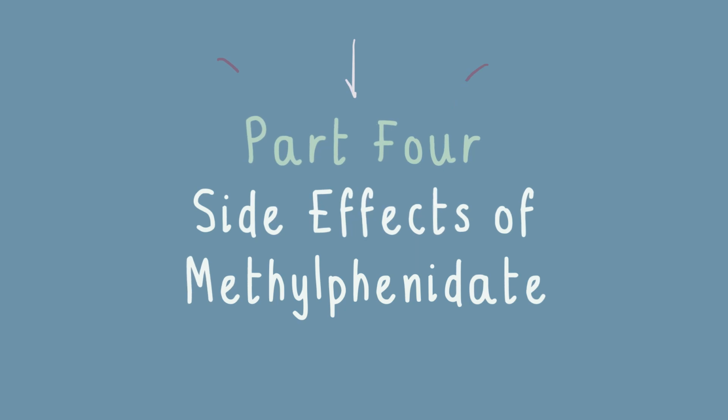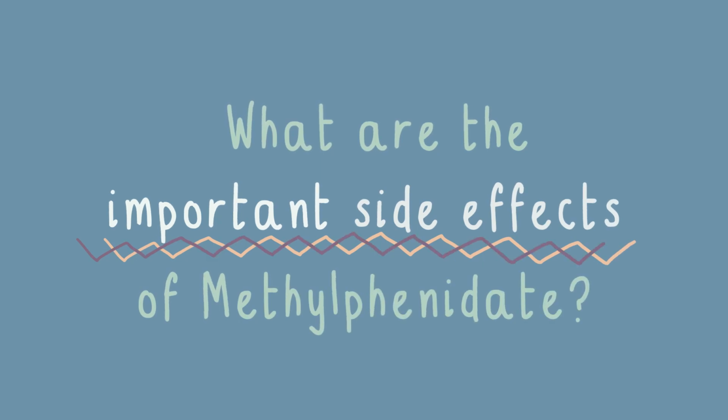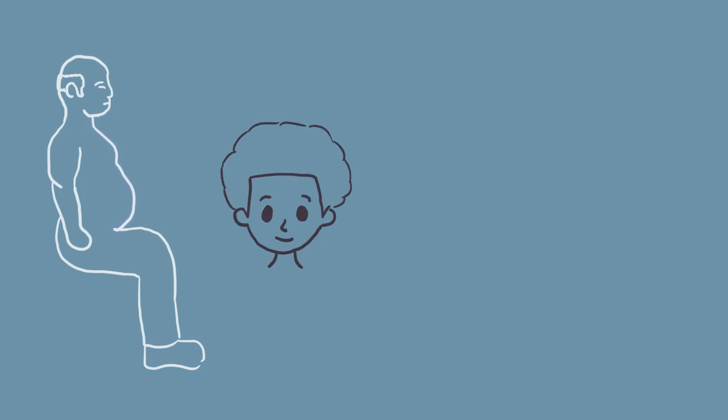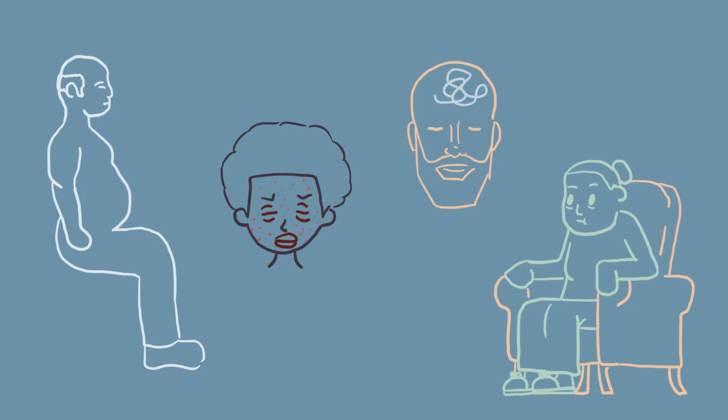Part 4. Side effects of methylphenidate. What are the important side effects of methylphenidate? If you get any of the following side effects, you should tell your doctor immediately or seek urgent medical attention. Signs of an allergic reaction. This will include sudden difficulty breathing or hearing a wheezing sound, sudden swelling of the eyelids, lips, face, tongue or hands, or a sudden rash or itching, having a sudden mood or personality change, or even seeing or hearing something that isn't there. And lastly, losing control of your muscles, feeling particularly weak, or having a fit or a seizure.